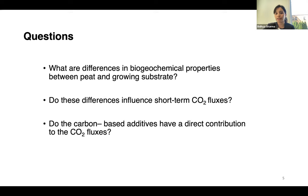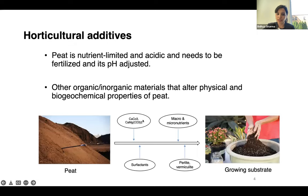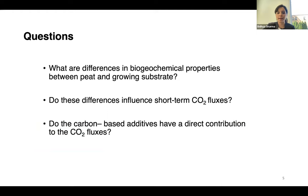And if we look at this slide back again, when we are adding additives, there are carbon-based additives like limestone and dolomite that are being added in the growing substrate. When we are measuring CO2 emissions, which is what I did and which I'll explain in a bit, it becomes important to partition out the source of CO2 that is measured. So the third question is whether these carbon-based additives, mostly limestones and dolomites, have a direct contribution to the CO2 fluxes that we measured.